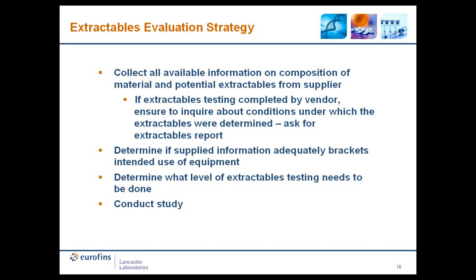Based on the data provided by the manufacturer, a decision needs to be made on what, if any, extractables testing needs to be performed. If additional work is necessary to fill the gaps that may exist in any extractable data, then the next step is to design how the study is to be performed.